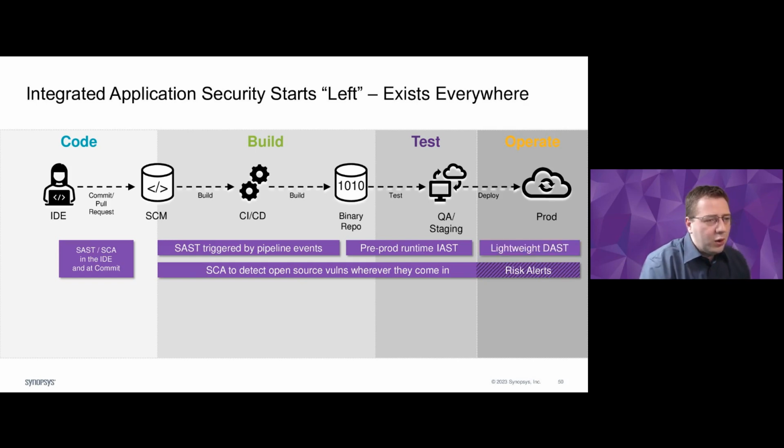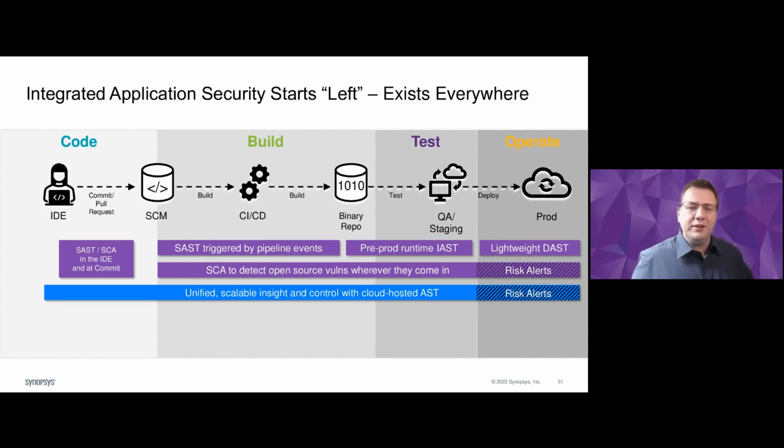And then we could take a lightweight dynamic analysis solution to support our production environments. That's kind of like a production extension of the value that we get from IAST, or it's almost bordering on that black box automated pen testing in production. And then remember, as I mentioned, we benefit from doing this atop a unified security platform that can scale.